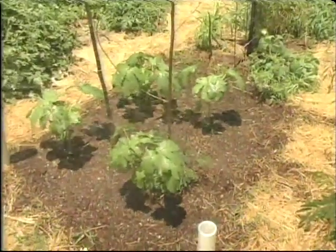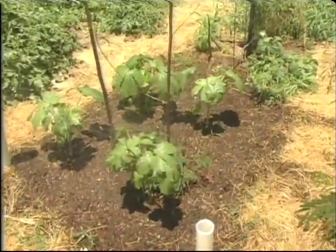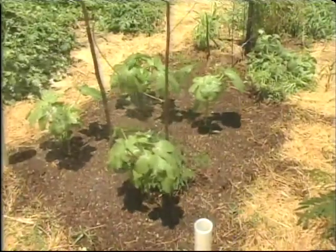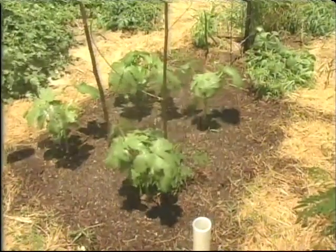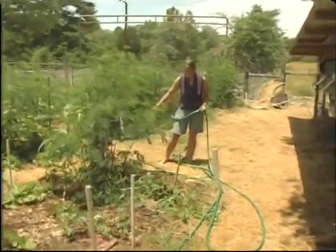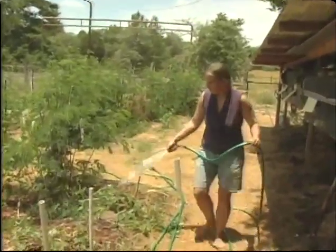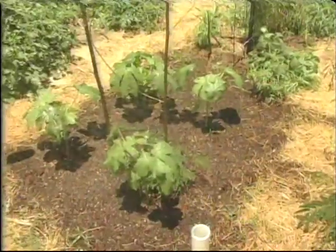You'll also find that different parts of your garden have different needs. And even within a bed, there are variations. For example, the corners tend to be drier than other areas. There's an old gardener saying, "Water the edges and the center will take care of itself." A key concept to keep in mind is that you're watering the soil, not necessarily the plants.